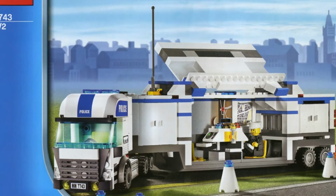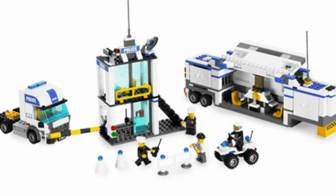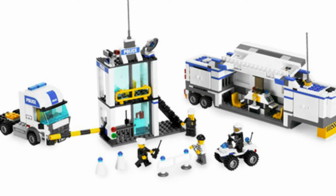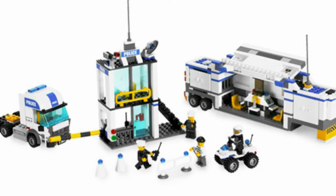It has a retractable prison cell, which the other one does have a prison cell, granted. But yeah, this has a retractable prison cell, which just makes it all the more cool. And it also has an inclusion that may be kind of small, but I feel like it just makes this miles better than the 2011 version, despite its more smooth shaping, and that is the fact that it has an actual extra police station build added to it.